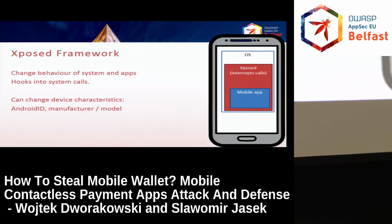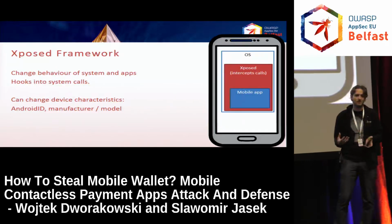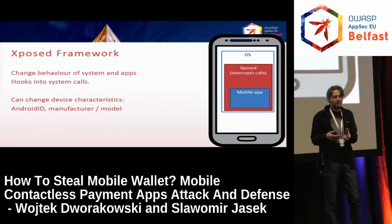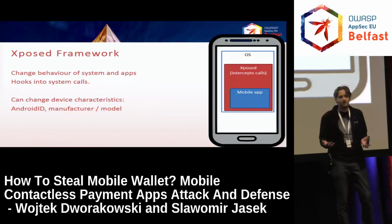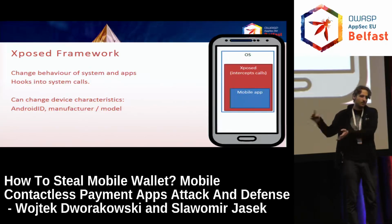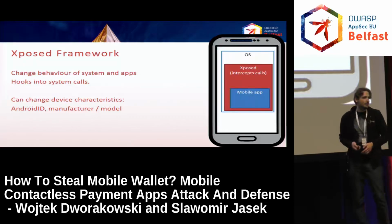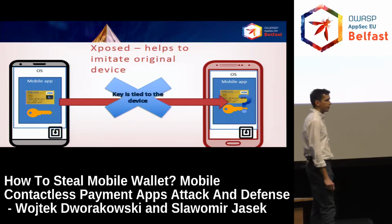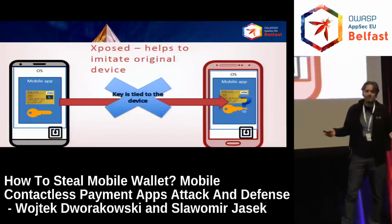Yeah, but you have to know that as an attacker on my phone, I can change these characteristics using, for example, the Xposed framework, which allows me to affect the API calls made by the mobile application, and it returns different values, for example, changed by me, or the same values as on the original device. So having another device, I can just spoof the original device characteristics using such tools. Using the Xposed framework, you can just mimic the device. Well, this countermeasure, this security mechanism, is not a problem for me anymore.